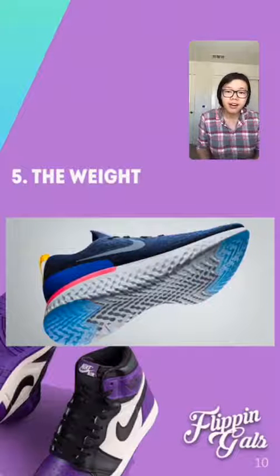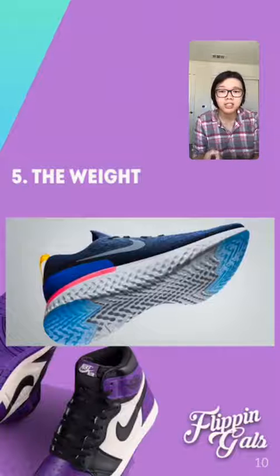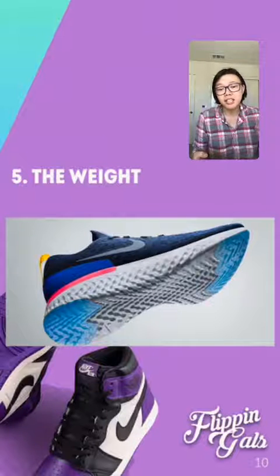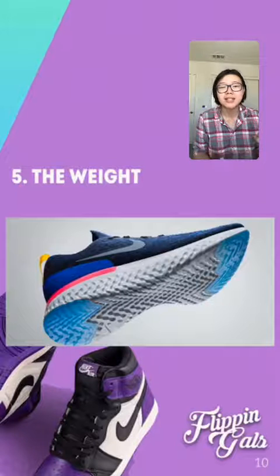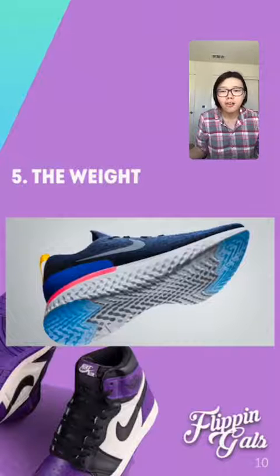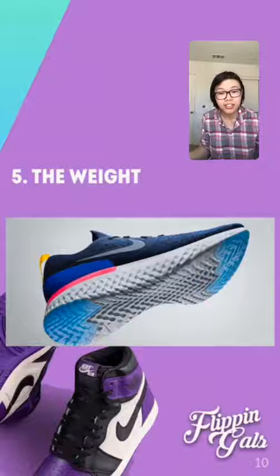And from there, you can look at all the things that we talked about. Check on the box, check on the materials, check on the stitching, check on the swoosh logo, check on the pricing, check on the tongue, the model number underneath. And those are all the ways you could find out if the sneakers are authentic or not.